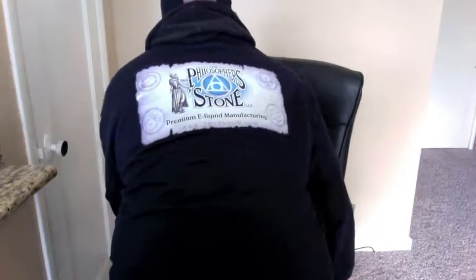Real cool shirt. Let me see if I can show you the back of this thing. It's just a huge logo of the Philosopher's Stone. The hat, comfortable. I'm a hat guy, so kudos to you guys for that. I really appreciate that. So anyways, Metamorphosis, strawberry yogurt, dollop of whipped cream, sweet strawberry yogurt.